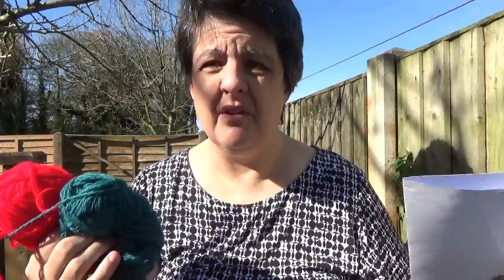So that in a nutshell is how to tell what you've got, whether it's wool, whether it's acrylic, what you've got. So yet again, a fibre burn chart from ditsyprints.com.